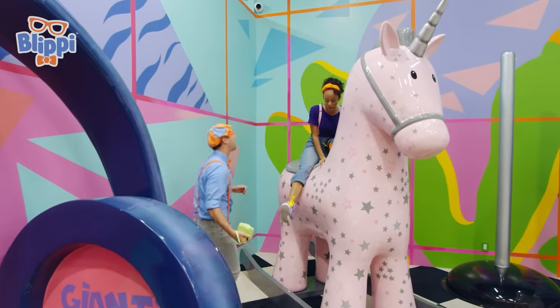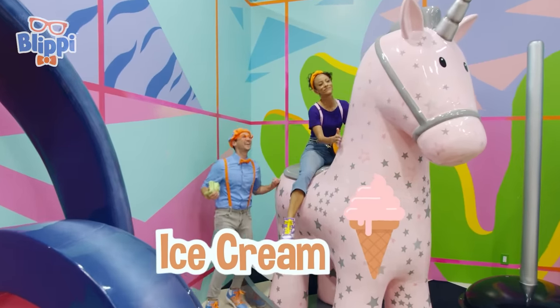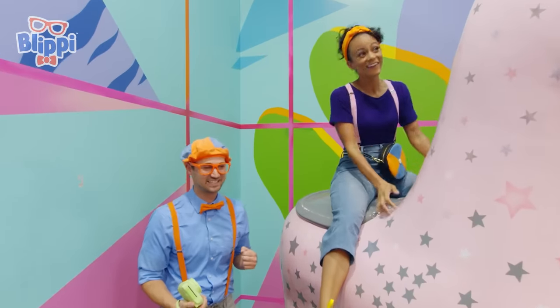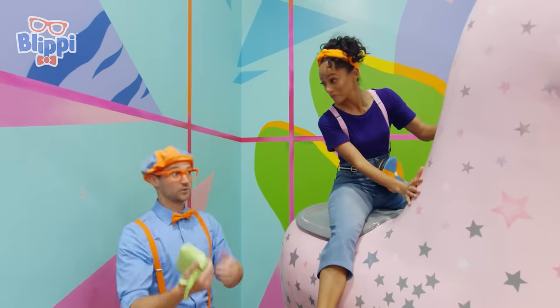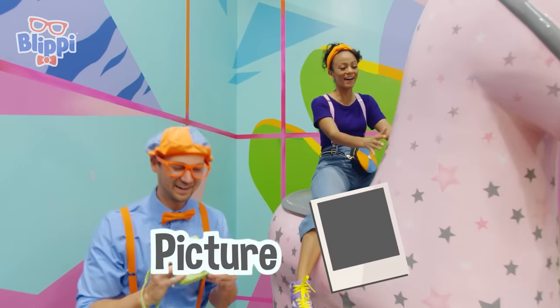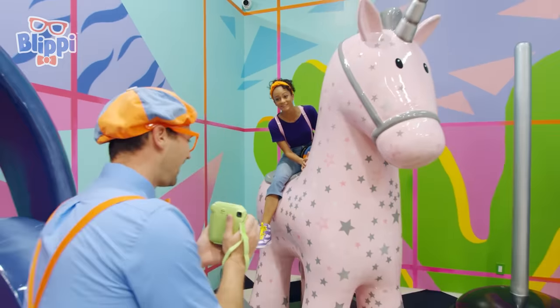Whoa. Where are you going, Meekah? Oh, I think I'm just gonna go get some ice cream. Whoa, ice cream on her unicorn. That is so silly. Whoa, how do I look? Well, you look really good. Maybe I should take a picture of you. Oh, yeah. Whoa, all right.